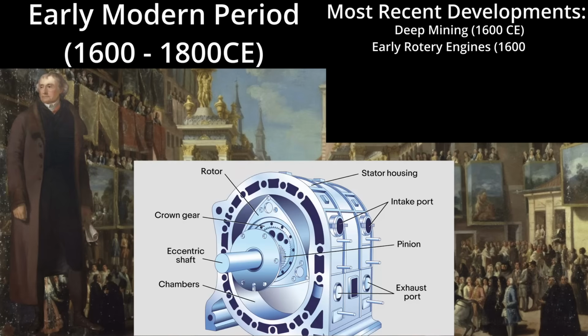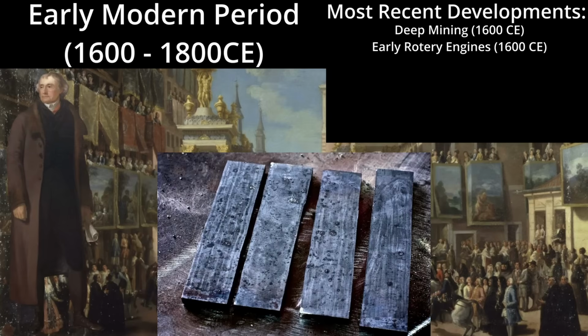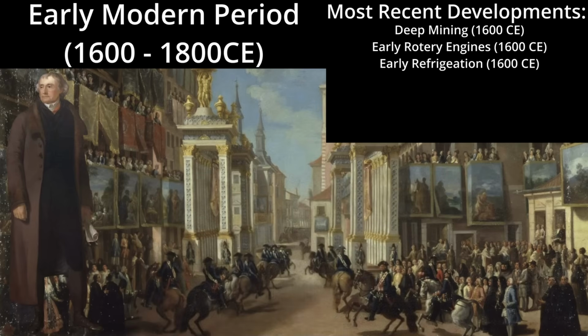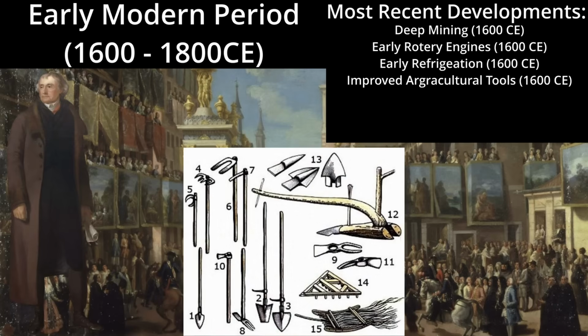Early rotary engines start being constructed with very complex engineering and steel, while elements are being discovered left and right. Better refrigeration with ice helps preserve food for longer as distribution of food becomes more and more necessary, because people are starting to move away from just being farmers. Talking about farming, agricultural tools are still consistently getting updates, with the first widespread steel tools being used.